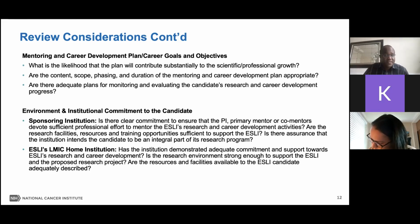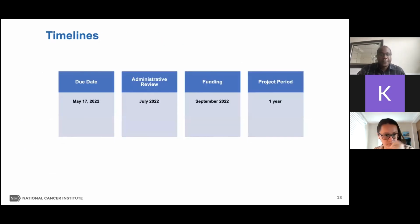From the LMIC institution, again, the same thing. The institution has to show commitment to the LMIC investigator. And to us, of course, the primary commitment is that these people are already employed, that they have been allowed to do the research and are provided the kind of support. They have a laboratory to do the research to begin with. Those kind of things, I think, go towards really showing that the local institution itself is investing in the success of their own students.